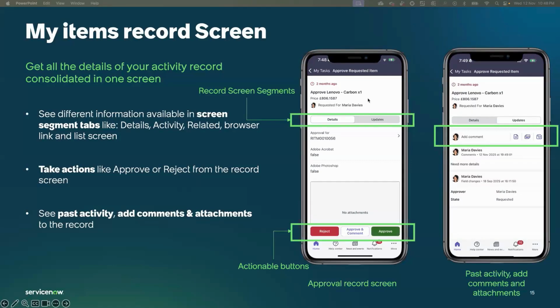There is an approval request which was there under your My Task. You click on that particular record, and this is the screen you land on, where you will see all the information related to this particular record. So here you could get all of this information. This can be configured in mobile card builder, and we will see where and how it is configured. You could create record screen segments.